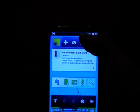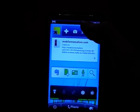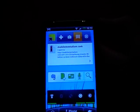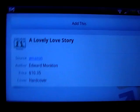Another example of something you can do with Springpad, and I'm sure you've seen this on many other applications like Shop Savvy, for example, but you've got the barcode scanner here. So if I take a book, a lovely love story, it's not my book clearly, and I do the barcode scanner thing. Okay, now scan the barcode, and A Lovely Love Story by Edward Monckton comes up.